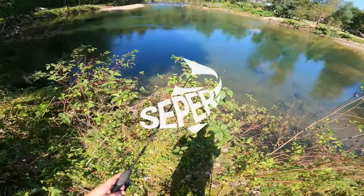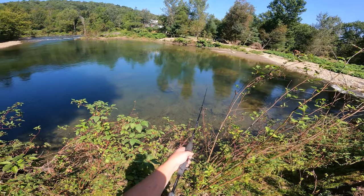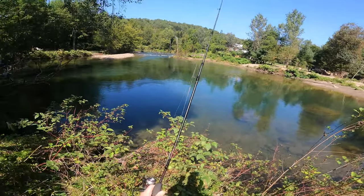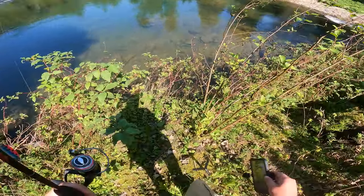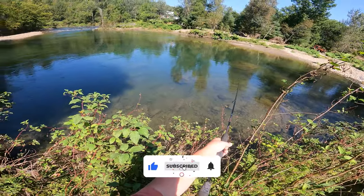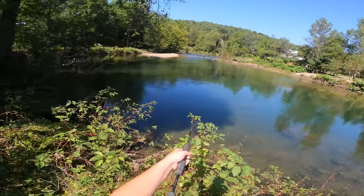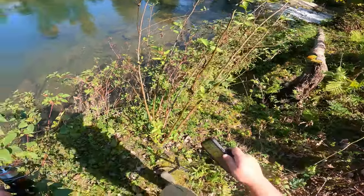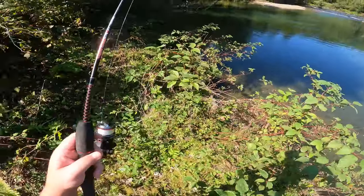So this is what we're looking at here. We got a bunch of bushes and stuff. I don't know if you guys can see through the water, but we have all these big boulders through here. What we're gonna start out with is this rainbow trout color spoon. I'm gonna probably cast over by this ginormous boulder first and see what kind of luck we can get over here. We have all this deep stuff through here and I think it's gonna be absolute money. So let's see what kind of action we can get here.